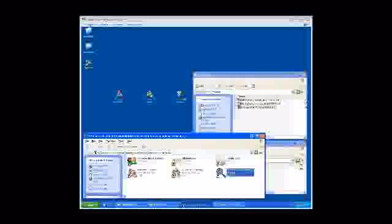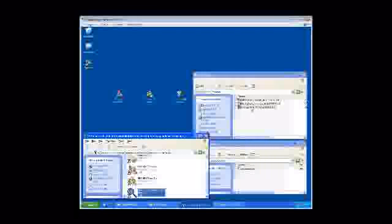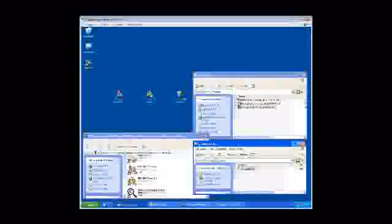So I'm now going to go on to a virtual PC, effectively a Windows server that I have running on my own laptop here, so that I can demonstrate some of this functionality to you. So I have a couple of just standard Windows directories here. The important one is this one here called Inbound Docs.